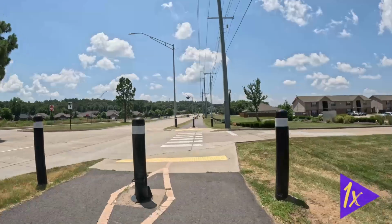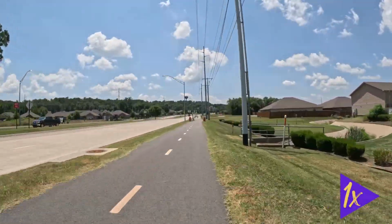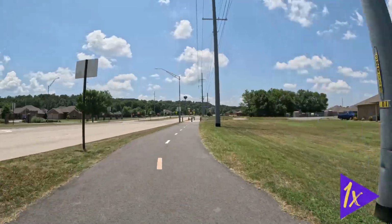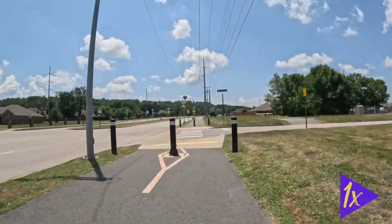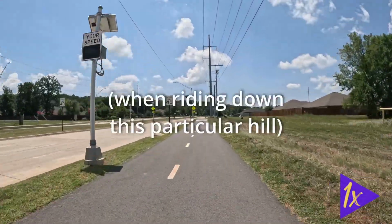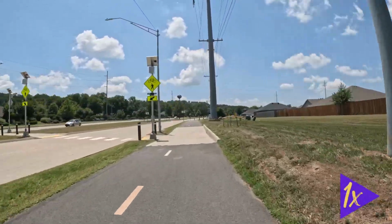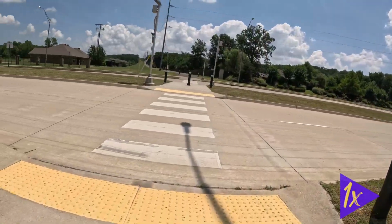So now we're coming up to another intersection, which is not a HAWK crossing, but it's a lighted pedestrian cyclist crosswalk. What I don't like about this is I'm going, as you can see, 16 miles an hour, which is on the slower end. And now I'm having to jam on my brakes and simultaneously look completely around to see if the cars are coming. So this crosswalk was really not meant for cyclists.